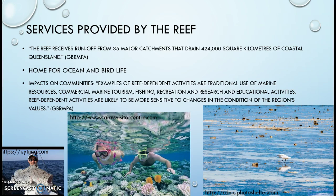And then reef-dependent activities are likely to be more sensitive to changes in the condition of the region's values, which is something we will talk about later. But anything that happens to the reef will affect these reef-dependent activities and can positively or negatively affect them. But normally when we're talking about changes in the reef, they're negative, because reefs are actually very fragile and they don't cope well in new abodes.